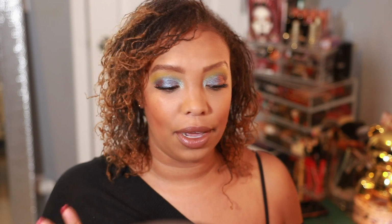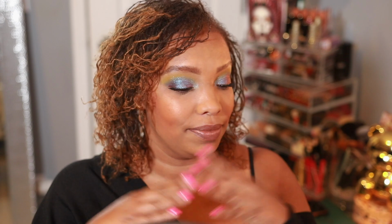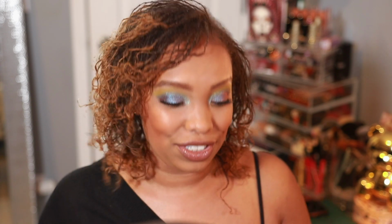But let's go ahead and talk about this palette. So, oh my gosh. Obviously, I waited so long for this palette. So I'm glad that I do like it. I'm very excited that I do own it in my collection. You know, I was a little upset that it was broken, but I was kind of expecting that it might show up broken because other people's palettes had shown up broken. And sometimes it is what it is. You know what I mean?